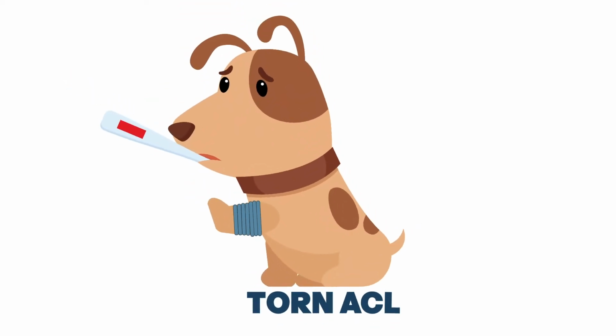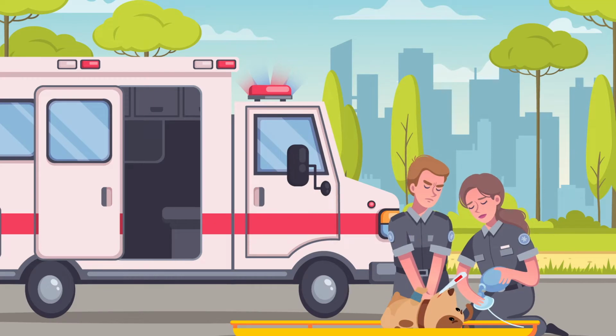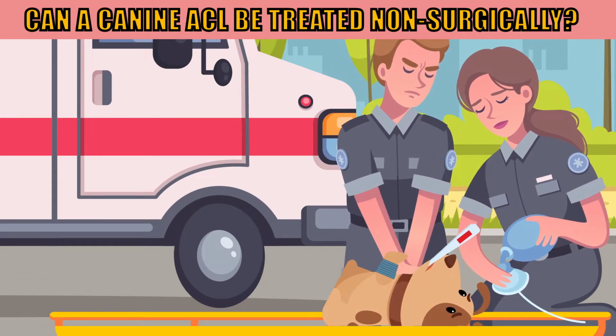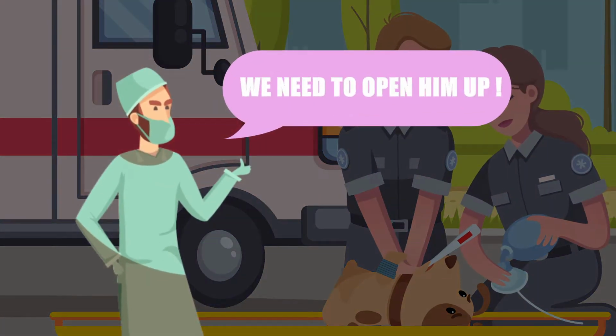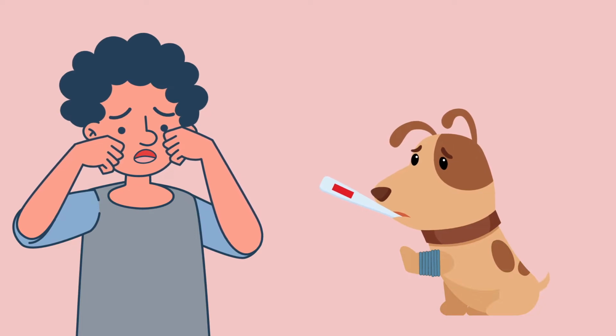A torn ACL in a dog can be a devastating injury. When this unfortunate accident occurs, can a canine ACL be treated non-surgically? Or is surgery always necessary? Watching your pup suffer from a long-term injury can be absolutely heartbreaking.